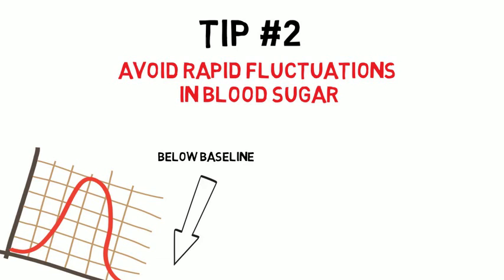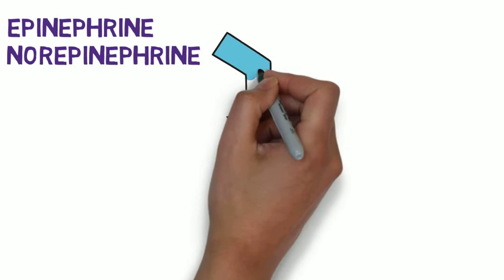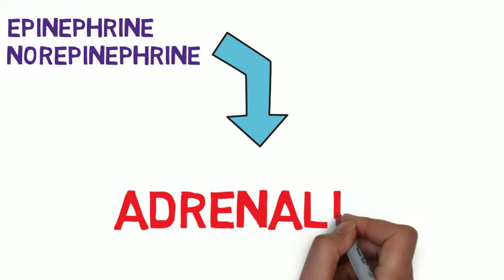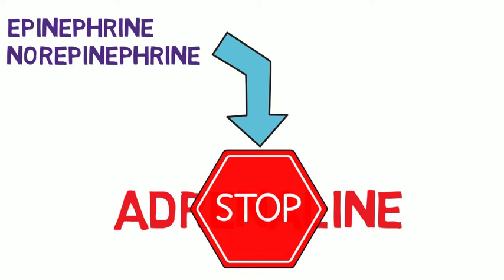When this happens, your adrenal glands release epinephrine and norepinephrine, also known as adrenaline and noradrenaline. It does this in order to quickly get the blood sugar back up to baseline. Now, as many of you know, adrenaline is a very powerful stress hormone, and if you suffer from any kind of anxiety, you do not want this hormone released when it's not needed.